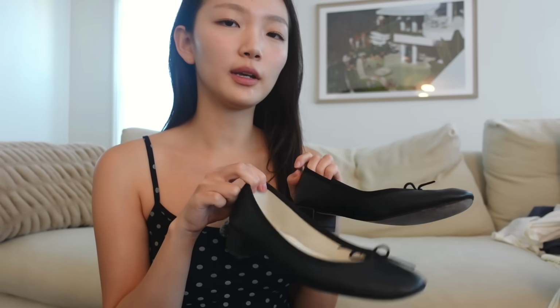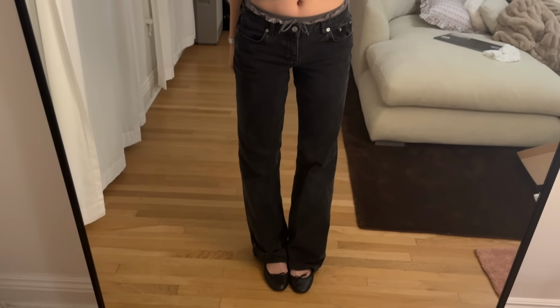I couldn't justify paying like $400 for a pair of flats, but after owning a pair of Mary Janes for a while and having something like this from Steve Madden, made the decision finally that it's time for me to invest in one nice black flats. I ended up going with my regular sizing. There's a lot of mixed reviews about whether you should go up a size or down a size, but I just went with my gut feeling and I ordered my right size.